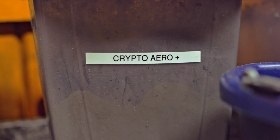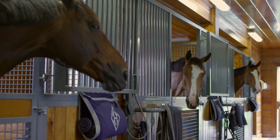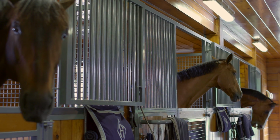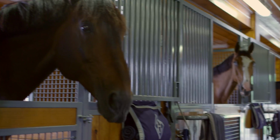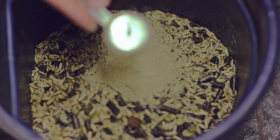The last thing we give all the horses is Crypto Arrow Plus. That's a whole multivitamin that helps with hoof growth, bone density, and capillary refill. There's a lot of research you can read about it. It's also all organic, GMO free. In my mind, a multivitamin is important for a horse because we're asking them to do more than what they normally would do. So I give it to all the horses. There are no artificial ingredients in it.